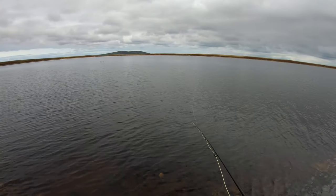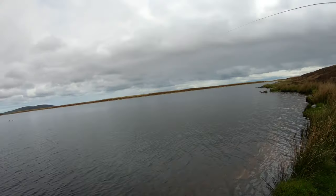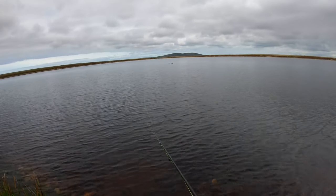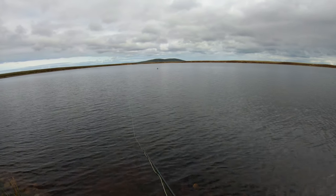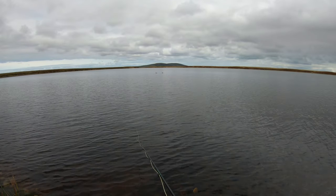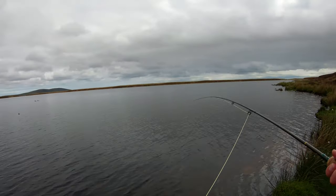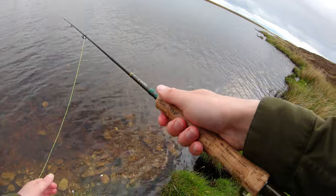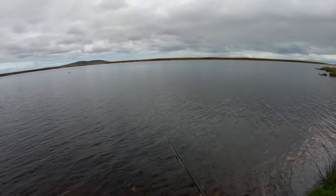So, looks like I'm not the only fisherman on the loch. These divers have appeared to give me a piece of their mind. I'll not be catching many more fish while they're here, that's for sure. And saying that, if I keep casting like that, I'll not be catching many more fish anyhow.